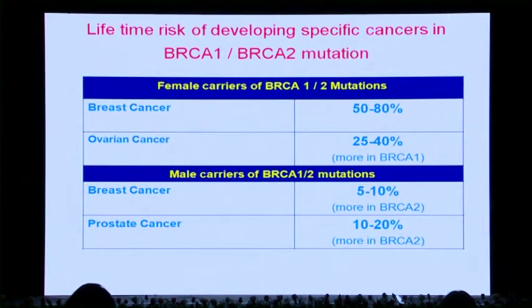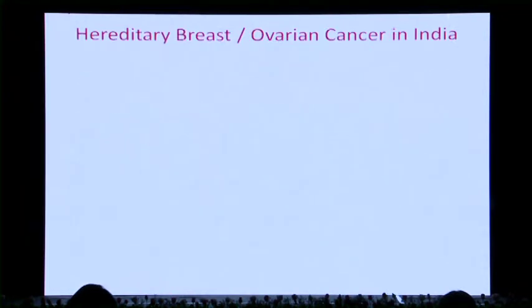So this is again a myth. A lot of people feel that because it's breast cancer, it should come only from the mother's side. And a lot of doctors are confused about that. I find it very strange. This is an autosomal Mendelian disorder. It's not a sex-linked disorder, but maybe that's how our mind works.